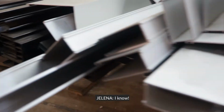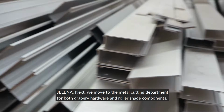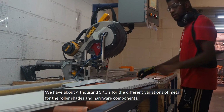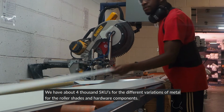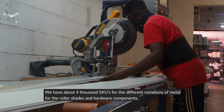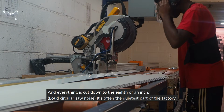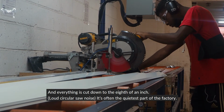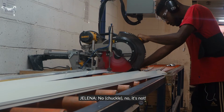Ooh, fancy. I know. Next, we move to the metal cutting department for both drapery hardware and roller shade components. We have about 4,000 SKUs for the different variations of metal for the roller shades and hardware components. And everything is cut down to the 1/8 of an inch. It's often the quietest part of the factory. Really? No, no it's not.